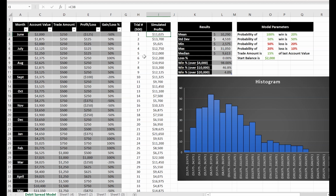Because the law of large numbers comes into play, and those true probabilities only come out after you do many, many instances of that study, right? So we're doing 500 to try and get a true gauge of what the likely outcome is given our assumptions and given this methodology and this strategy that I would like to teach you. And the results are here. You can see the average in this 500 instance study was about $10,000. That's why I'm saying turn 2,000 into 10,000 in 12 months.